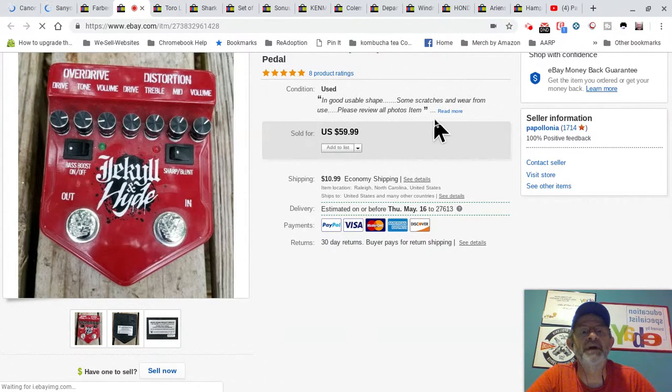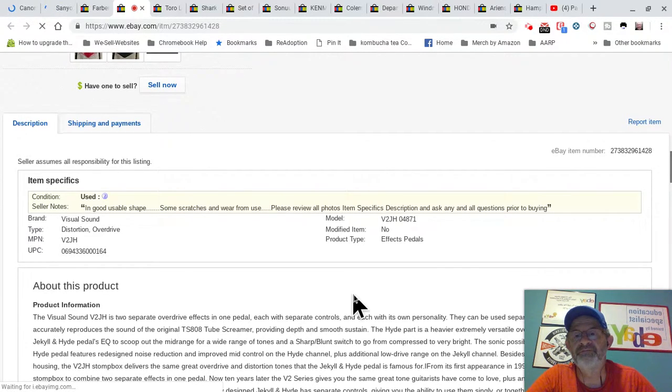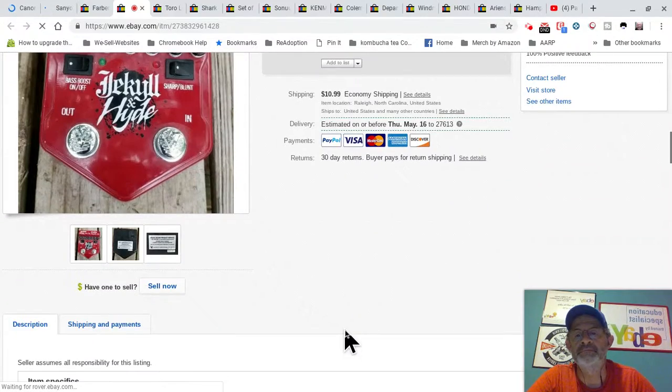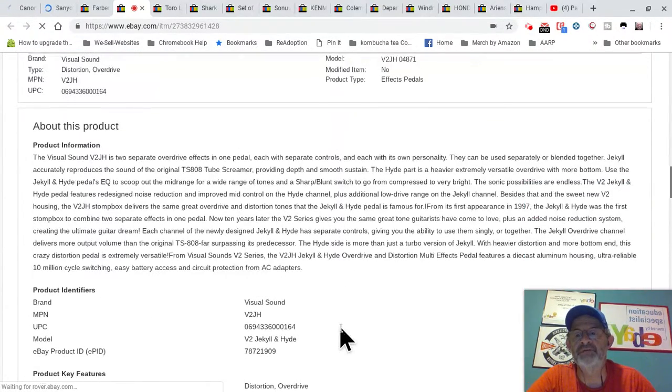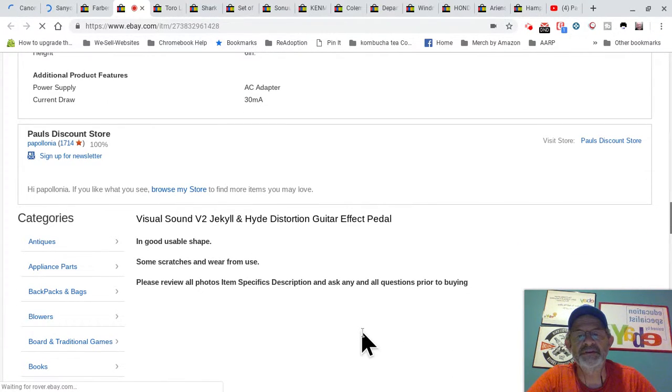It's in good shape, some scratches. I found it was on eBay already in the item section, so it pulled a lot of information in from eBay, which was great because I have no idea what this thing was, some kind of guitar thing. Very basic description there, and it sold. The guy was happy.